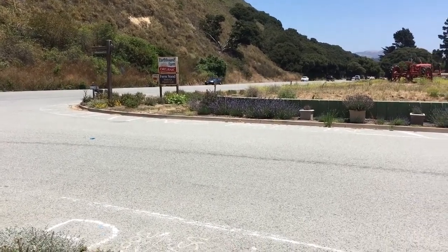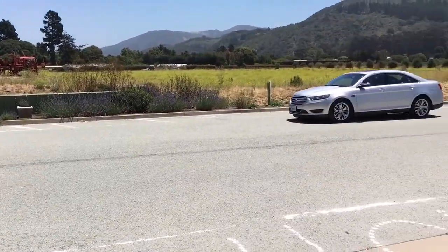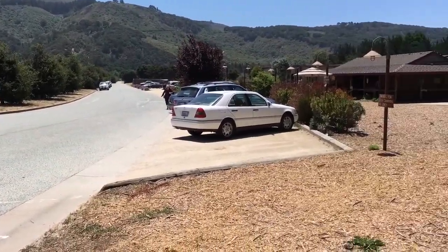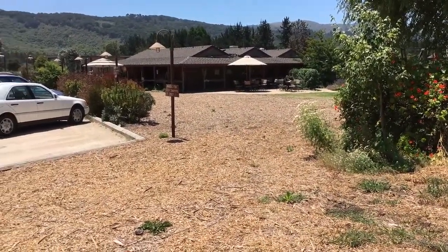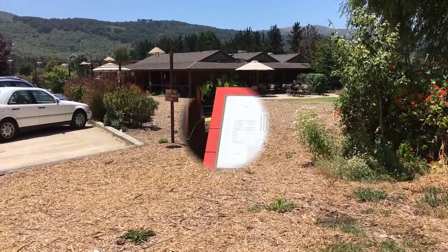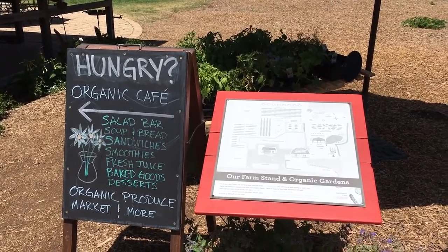So it comes from here. This particular area is what they call the salad belt, and they have a beautiful picturesque area here, and they have a wonderful farm stand here. I'll go in and get a picture of that in a moment, but they also have an educational area for kids and also adults as well. So in this particular area they have an organic cafe as well as a market.